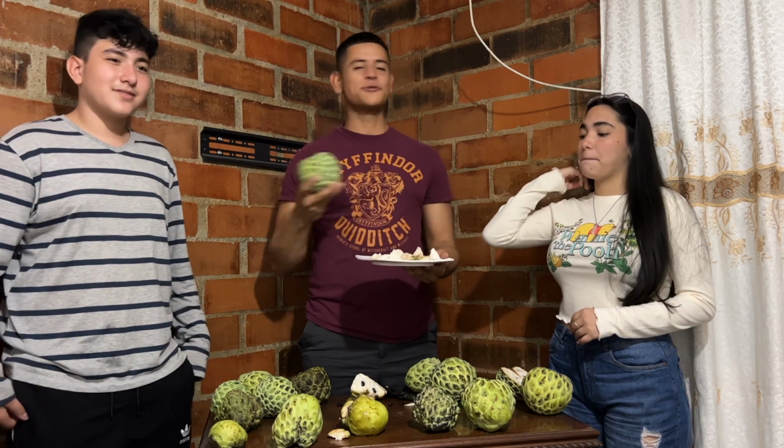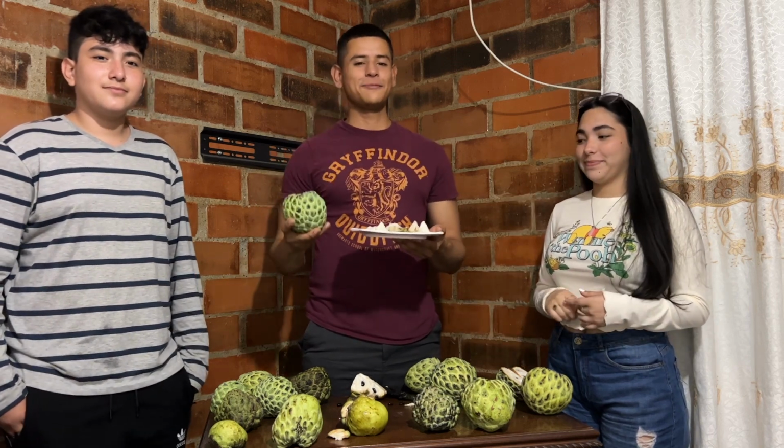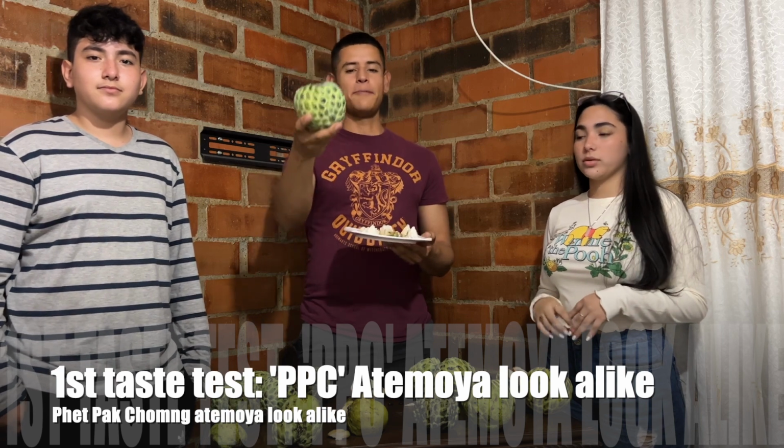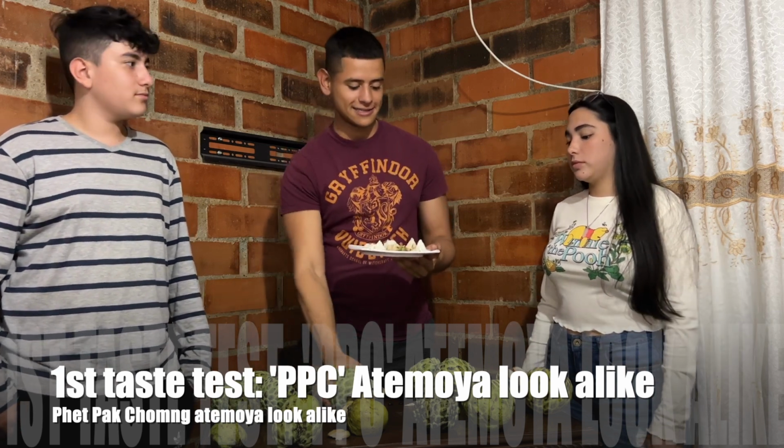So here I have my cousins with me from Colombia, and we're actually gonna be trying some of these Atemoya varieties. The first one we're gonna be trying is the Phet Pak Chong one. So let's see how it tastes like.